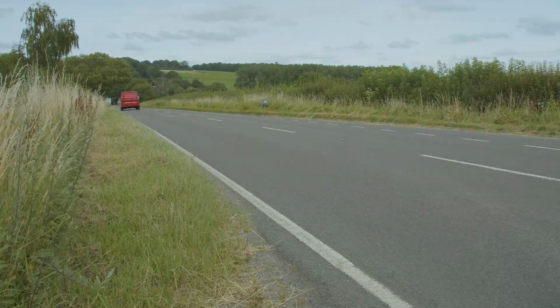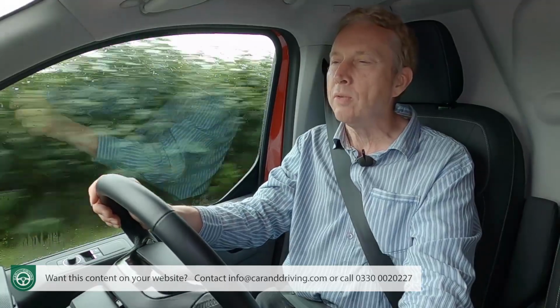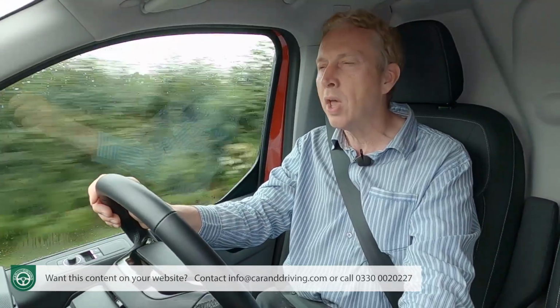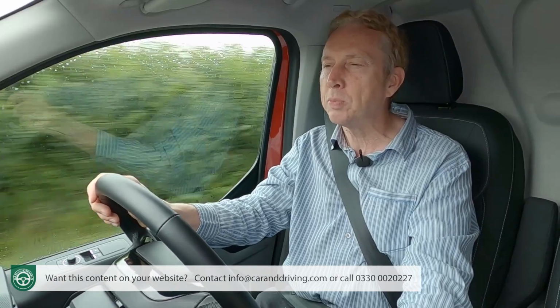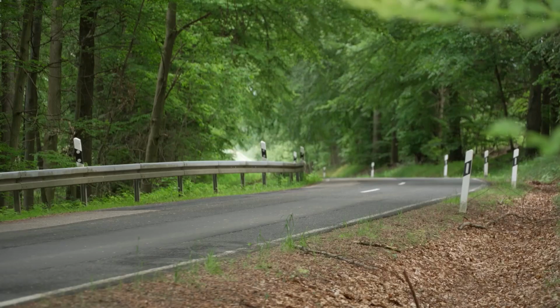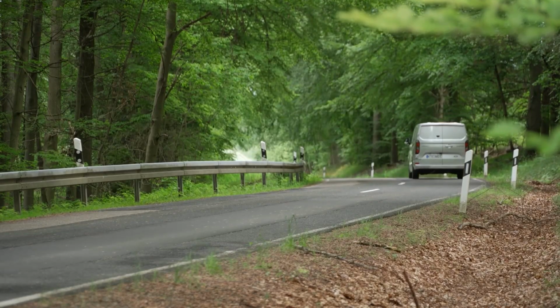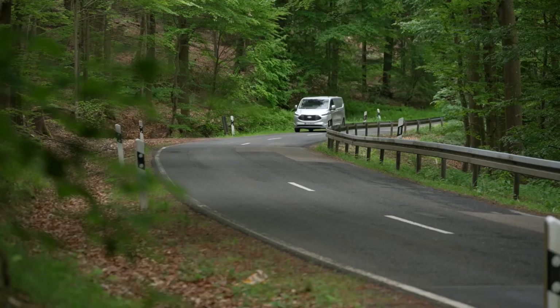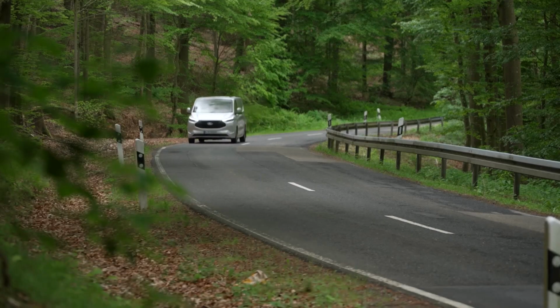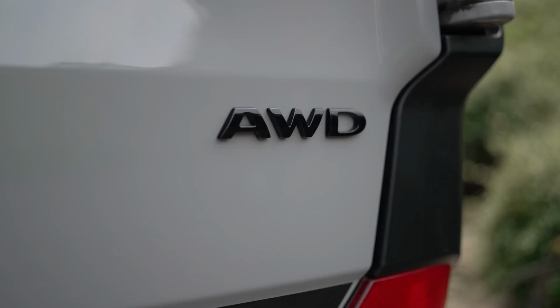Tested here in mid-range 150 PS form, but also offered with 110 PS, really only for low weight work, a more useful 136 PS or the auto-only 170 PS. The 136 PS variant offers the option of that new 8-speed high-efficiency auto, and if you specify that self-shifter with the engine in that state of tune, you'll be offered the further option of all-wheel drive for the first time in a Transit Custom.